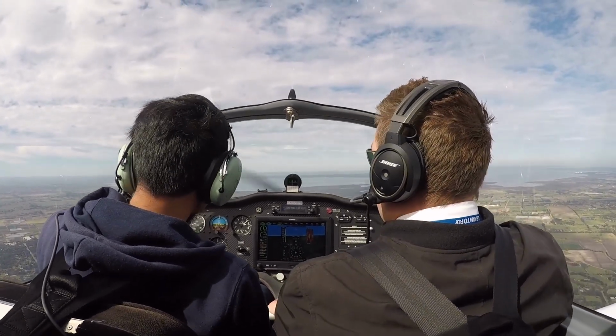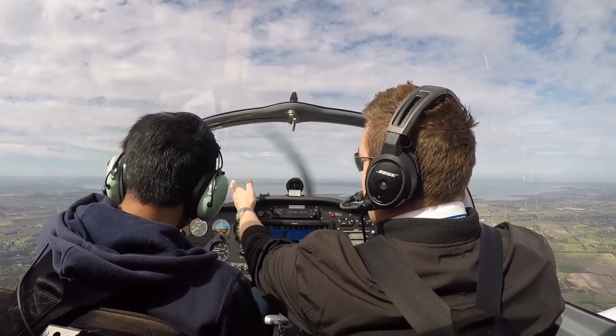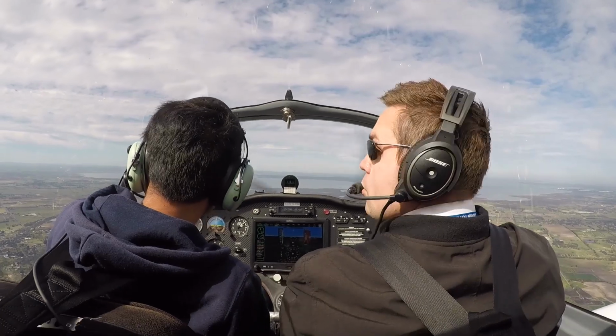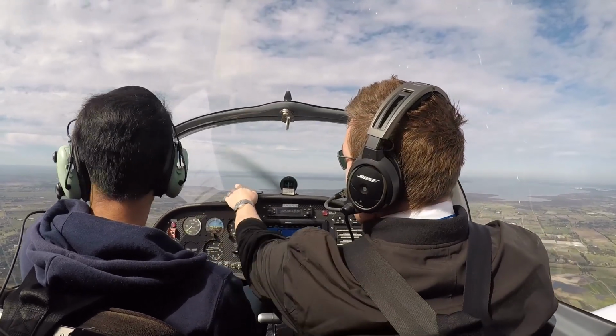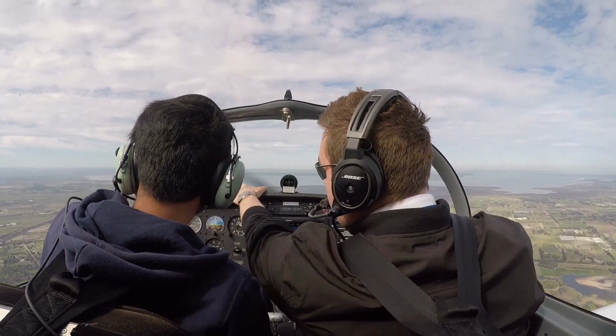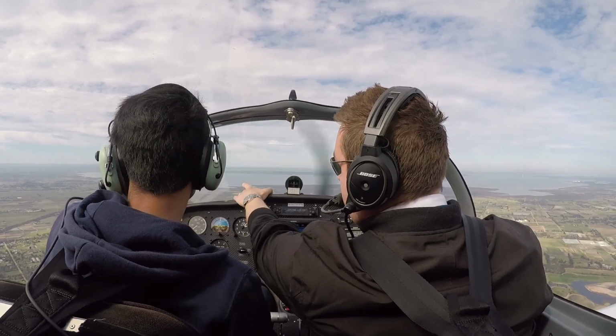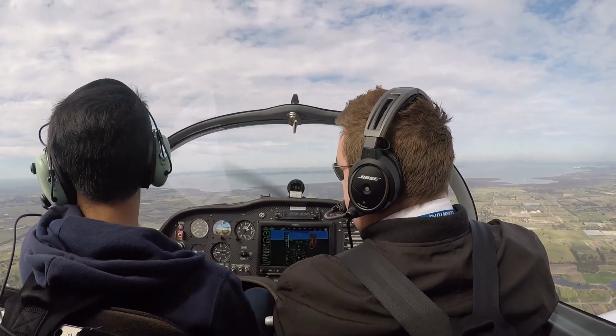Tooradin itself is actually located in about your 1030 position, I would say. This highway over here is the South Gippsland Highway, and there's what looks like a town at the end of the highway over there, and that's the town of Tooradin. The airfield is about another 2 miles past the town.